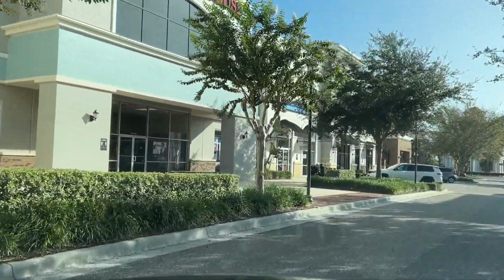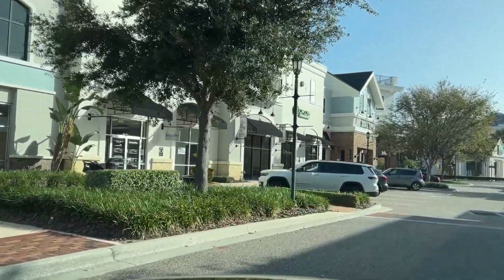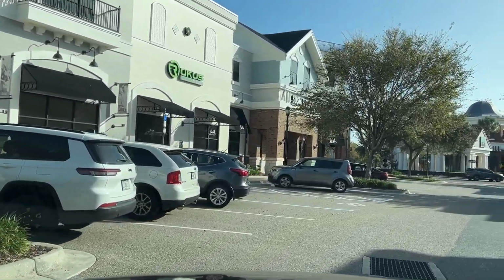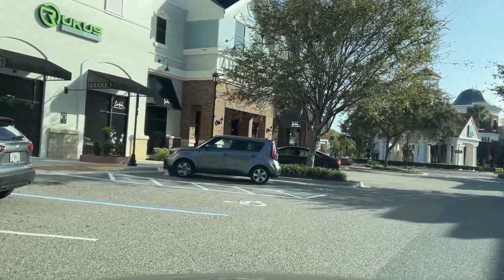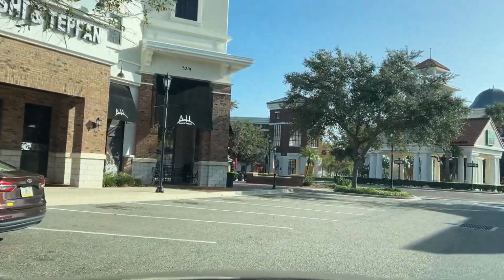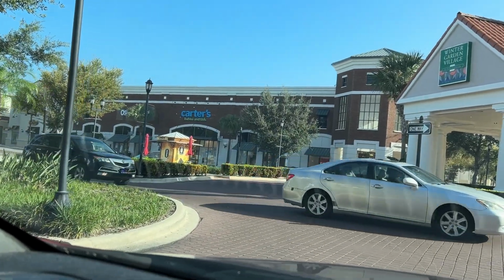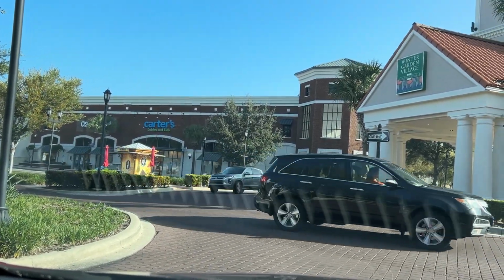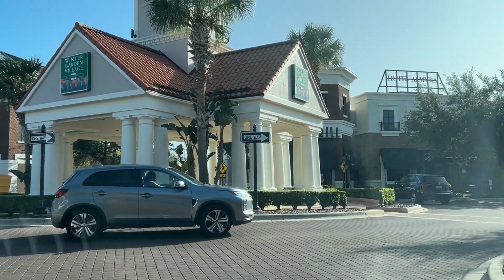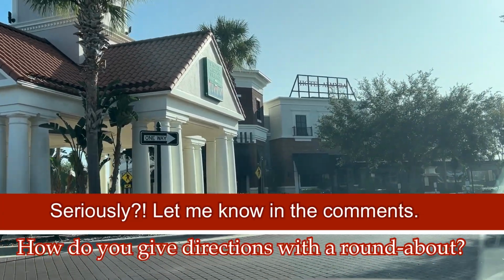Next to a Men's Warehouse for suits and tuxes. Another eyewear company, America's Best Eyewear, a Ruckus Cycling Studio, a sushi and teppan Japanese. We're fairly close to the entrance, but I'm going to go back around to that roundabout that we saw before, towards the entrance, and we're going to go around the bout so that we make sure and really cover this good.